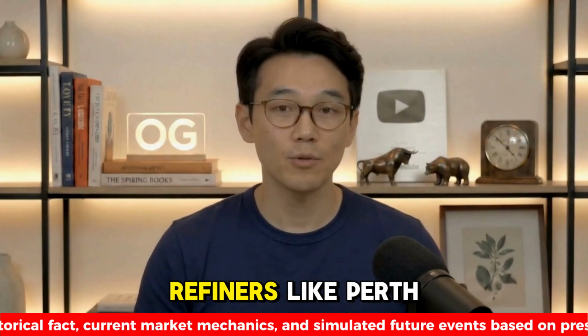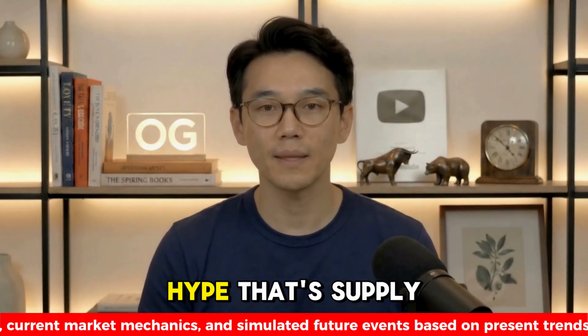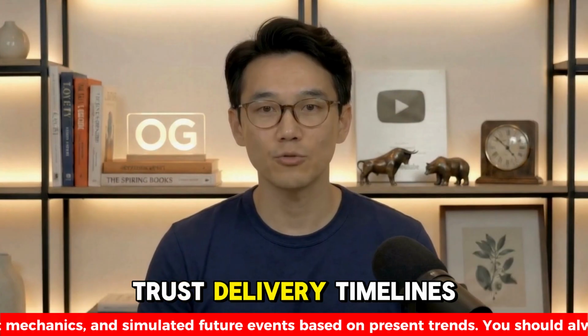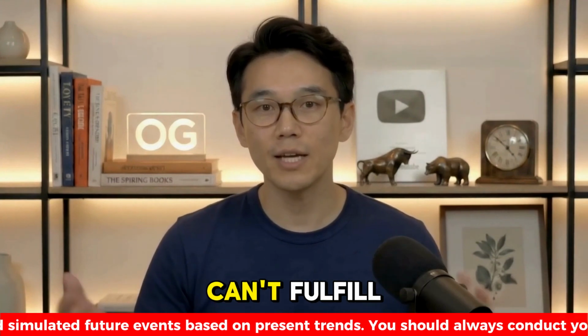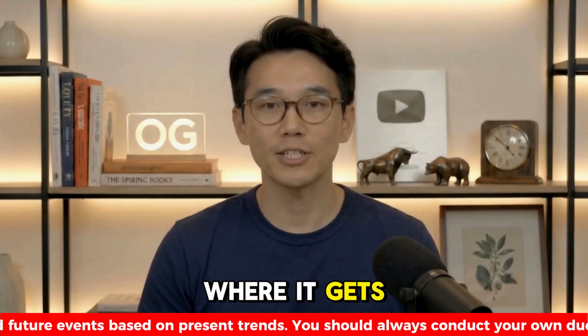At the same time, refiners like Perth Mint and Metalor halted new orders. That's not bullish hype. That's supply chain triage. When refiners stop taking orders, it means they don't have metal, or they don't trust delivery timelines. You don't shut down revenue unless the alternative is worse. And what's worse? Promising delivery you can't fulfill. So that's layer one. But here's layer two, and this is where it gets interesting.